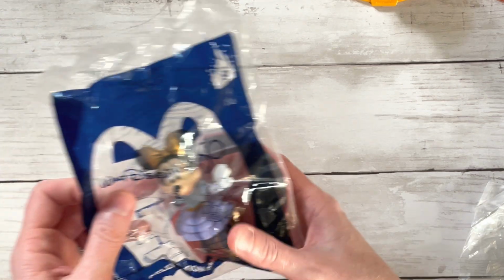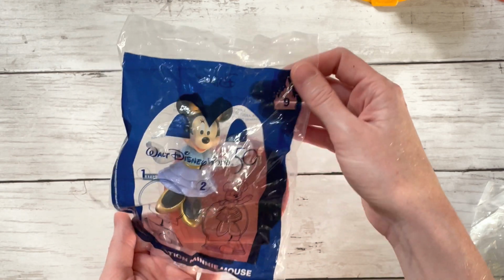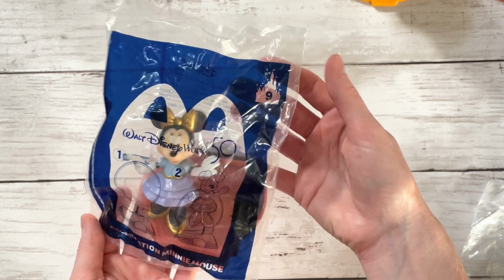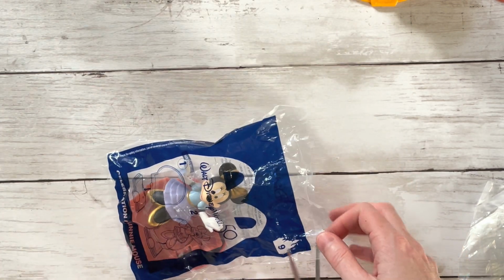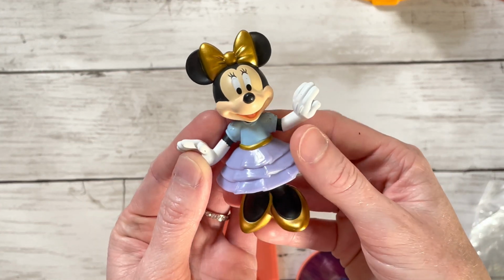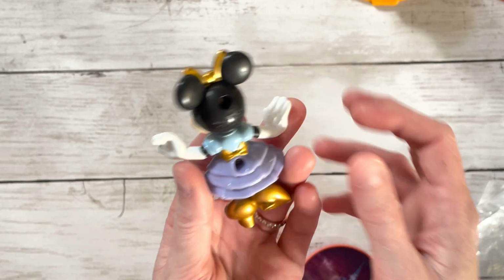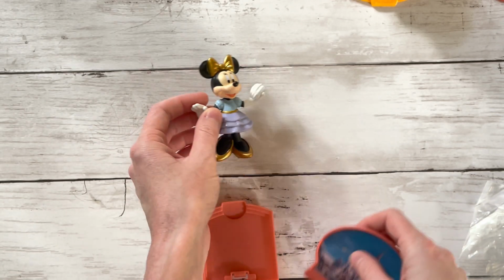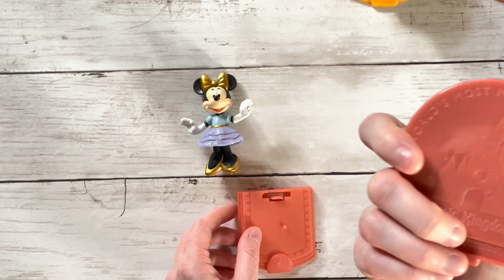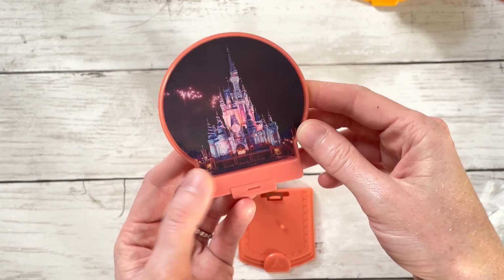Mickey's counterpart is number 9. You would think she'd be number 2, but so here's Minnie. So here is Minnie. She looks adorable. Again, matches Mickey's outfit. And same background for Magic Kingdom.